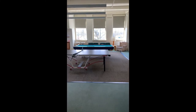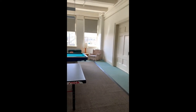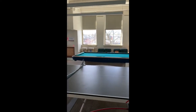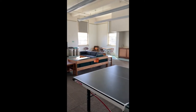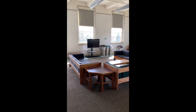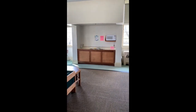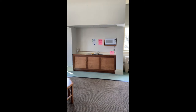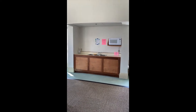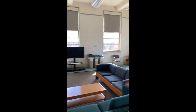There's one main lounge in Sheldon Hall, and that's located on the second floor. Students can come in here and play pool or ping pong. And we also have a TV and some couches. And then Sheldon does not have a kitchen. However, we do have a microwave available for students to heat up food. If at any point a student does want to cook, they will have card access to go over to Moreland Hall and use the kitchenettes over there.